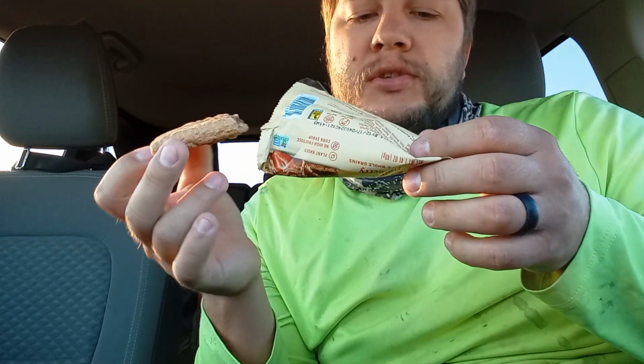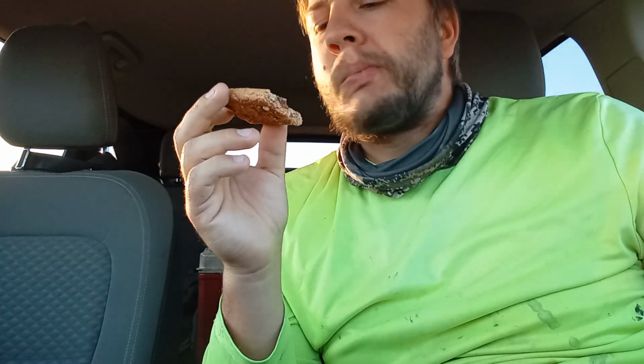Has a nice good sour taste to it too. Not too strong. Mixed good with the sweetness. Yeah, I'll give this one a 7 out of 10. Pretty good. Definitely will get it again.